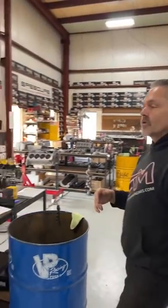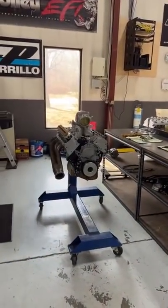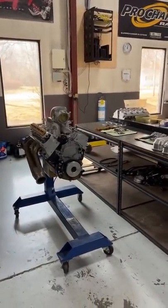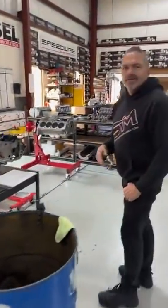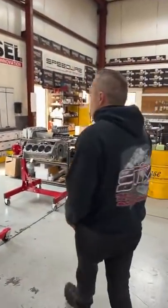So we do everything from, that's actually a small block Ford, twin turbo, small block Ford. Yep, it's actually Kyle's. Yes, he is hoarding up one whole spot here. It's been there for like 2 months. Seems like longer, but okay.